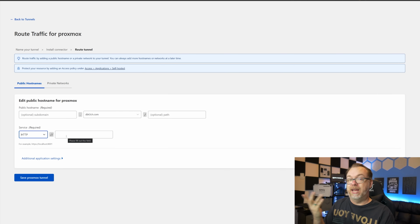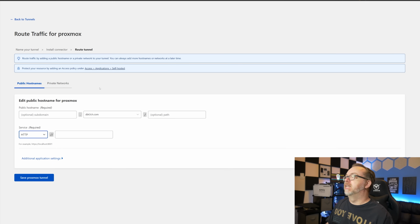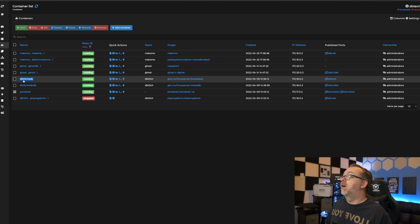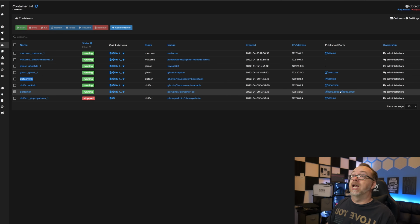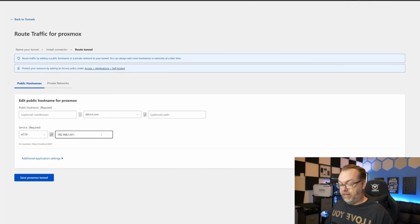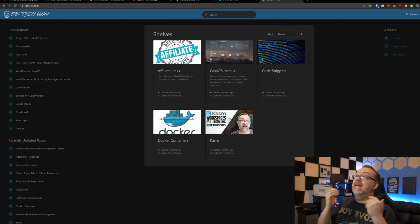So I've selected HTTP here. What I want to do is find the IP address of my Docker container, or my Docker server more specifically. In this case, I know it's 192.168.1.61. That's what I've got over here in Portainer, right up there. And I'm looking for my main dbtech container, and I just happen to know that it's 6999. So I'll come back over and add that to the end, 6999. And then we're going to click Save Proxmox Tunnel. Okay, so now that I have my tunnel set up, if I come over here and load this up, we can see that it is working.